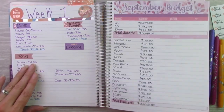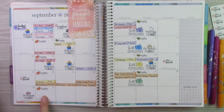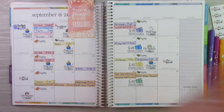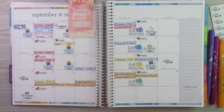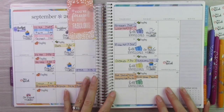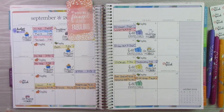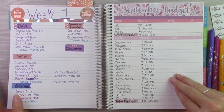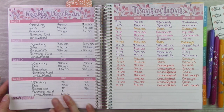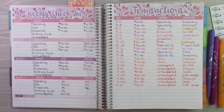I will probably go through, because we will have the 28th, 29th, and 30th here. And I know obviously today is Sunday. I know I'm going to have to go to the grocery store tomorrow because I have not been to the grocery store since Monday the 16th because of everything that happened. So I really need to go to the grocery store. So I know I'll have at least one expense here that we can add to the transactions page as well as to the weekly check-ins.